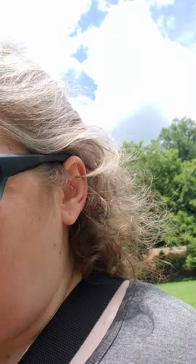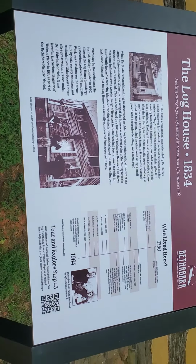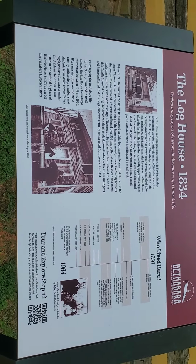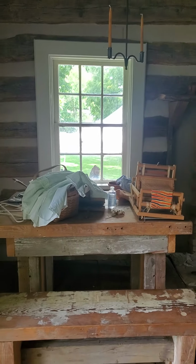So I'm heading over to this next house here, and it is the log house is what it's called, and it's really nice inside, I think. So let me show you what the sign says, so that way if you want to pause it, you can read some of the information that's on there. It's called the log house. Holy cow, it's hot out here. But let me go in here and show you. This is the log house here.